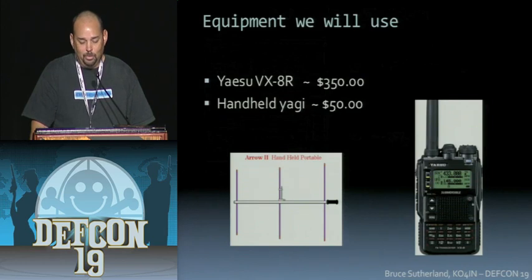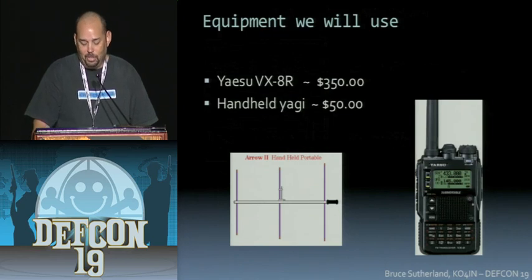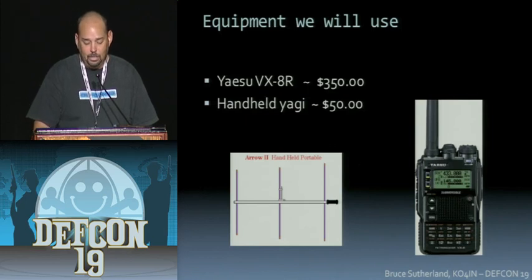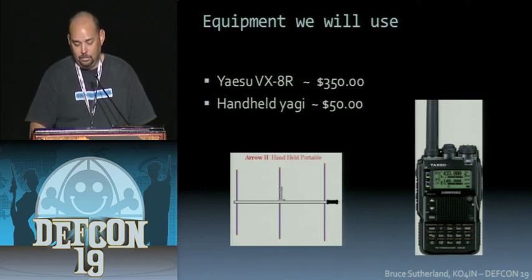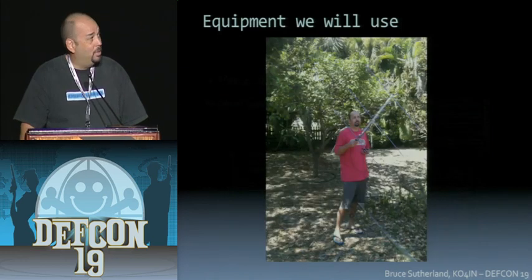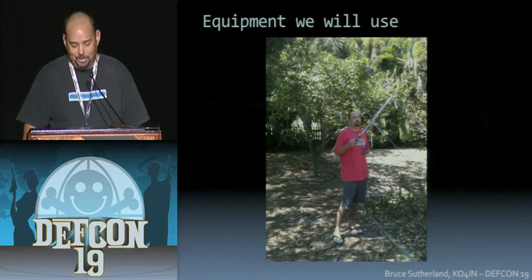So the equipment we're going to use to do this operation consists of a small handheld radio with an output of about 5 watts of power. Doesn't sound like a lot, but that's really all we need to do what we're going to do. And a small handheld antenna. Here's a picture of me demonstrating the proper use of the equipment.